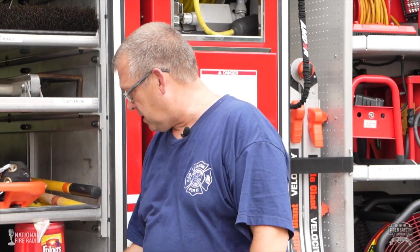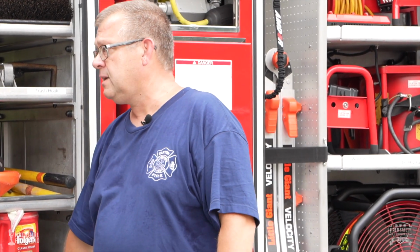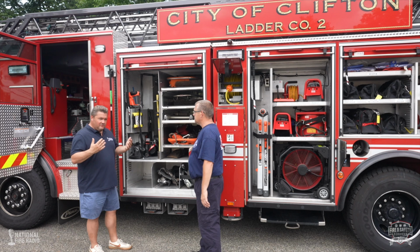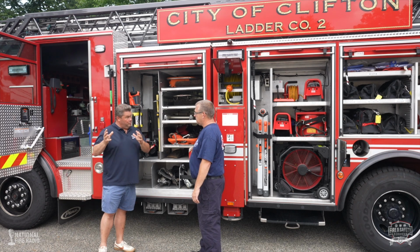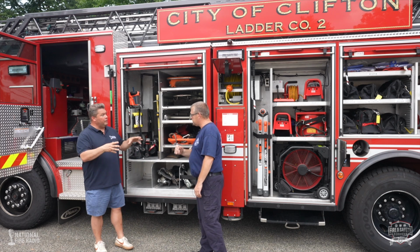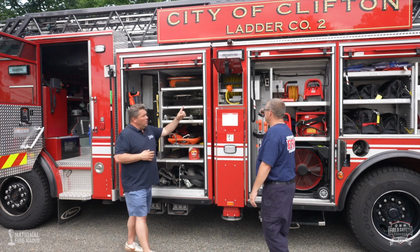And then we added another winching type system, the grip hoist down here for anything remote, or say where the winch can't get to. Clifton's a crazy place. Rural, suburban to urban. With major interstates and arteries running throughout. So the amount of potential for auto incidents are huge. Also, too, cord reels.